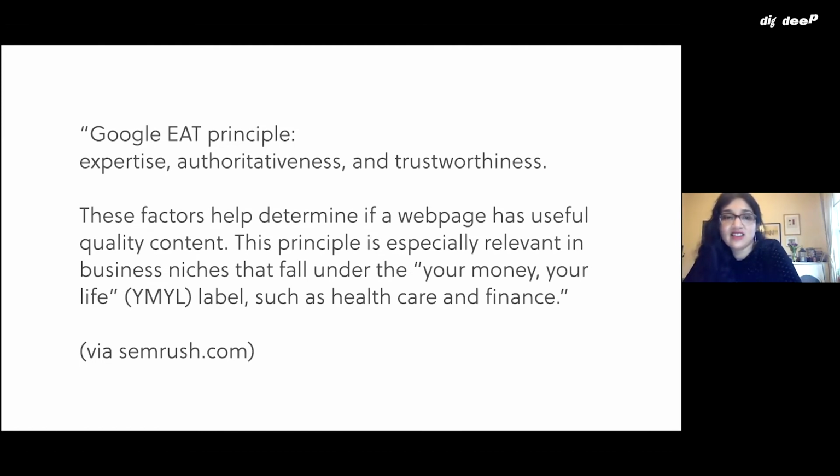Then you'll find that a lot of people go onto Google as one of the main search engines. And Google has this EAT principle, which is expertise, authoritativeness, and trustworthiness. And these are three key factors that help determine if a web page is going to have good quality content and helps pages rise to the top of the search engine as well. So it's really, really important, particularly if you have really important areas that you're working in as well, such as healthcare and finance, where trust is incredibly important. So this will help you rise to the top of the rankings as well.